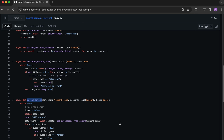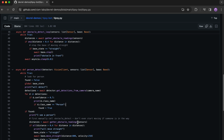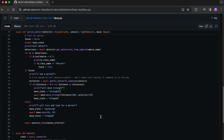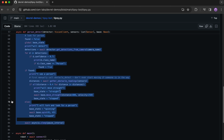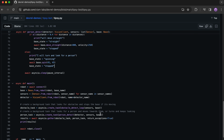Then I coded a person detect function, and if the detection confidence was over 70%, it would classify the detection as a person and move the base straight as it checks for obstacles on the way. If there were no people detected, it would keep spinning the base 45 degrees till it sees a person to go towards. I created two background tasks in my main function. The first one looks for obstacles and stops the base if it's moving, and the second looks for a person and moves towards them.